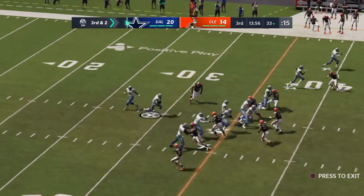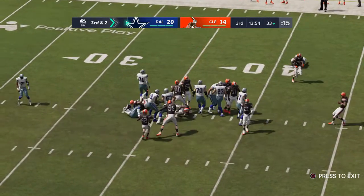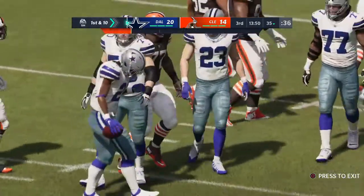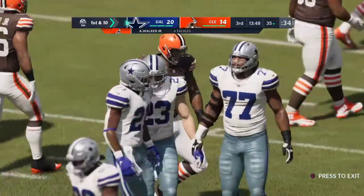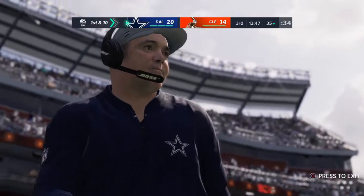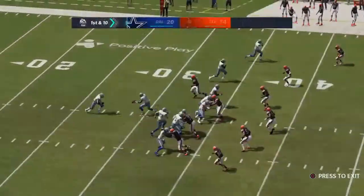A 2-yard gain. They go to Elliott again. And he's going to have the first down yardage to the 35. It'll be a pickup of just 2, and it'll result in a fresh set of downs. No surprise this offense would be able to convert. They're currently 2nd in the league in first downs, and they pick up 1 here.